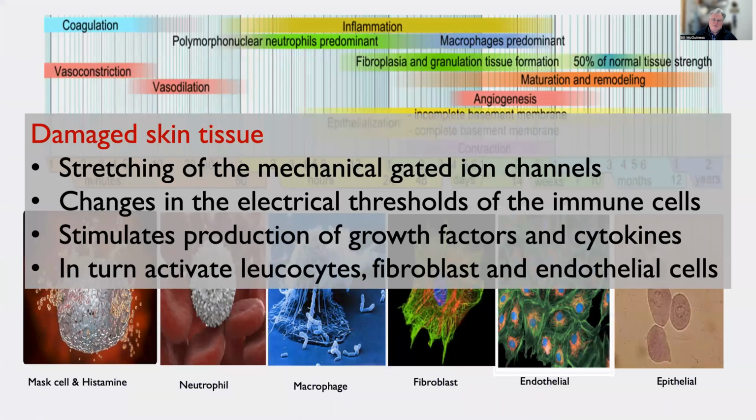In damaged skin, as I said, by stretching those mechanical gated ion channels, we start to see the electrical stimulation occur. It changes the electrical threshold of the immune cells. Like we said, they are able to repolarize the same as excitable cells. That change in threshold then stimulates the production of growth factors and cytokines, which in turn activate those leukocytes, fibroblasts, and endothelial cells that we know are part of the healing cycle. So that ion exchange, that change in the electrical threshold, stimulates the growth factors, which then stimulate the cellular activity.